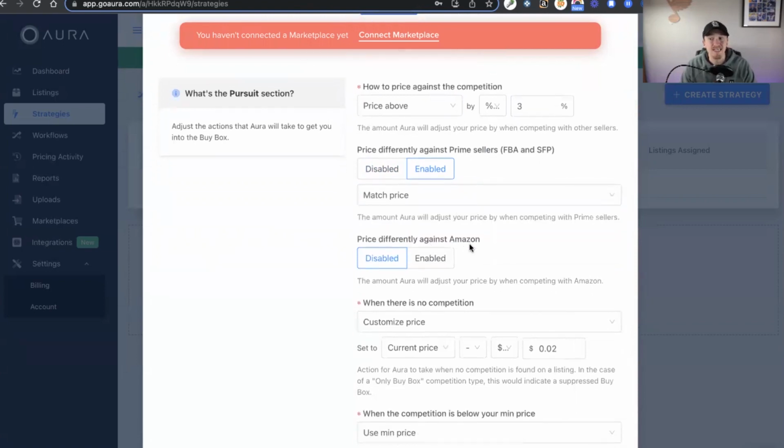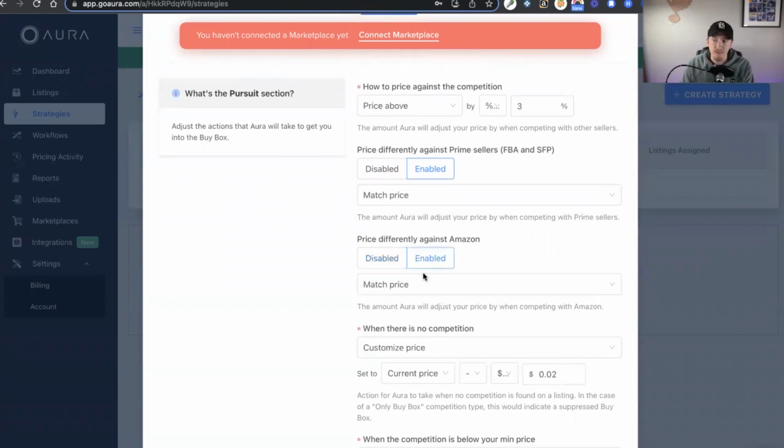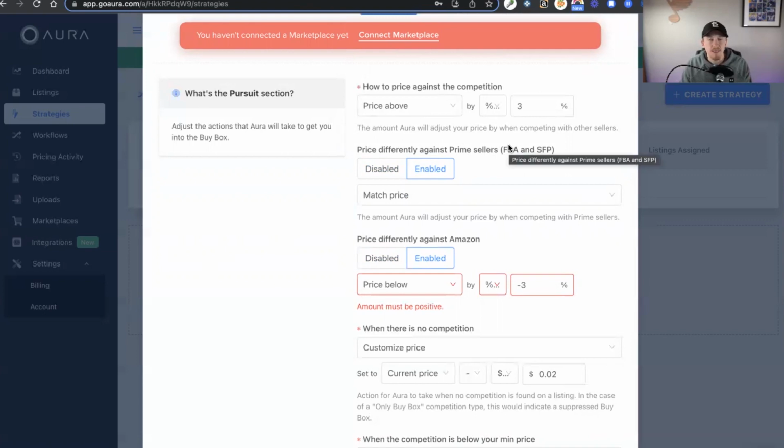And then if you want to price differently against Amazon, you can, if you're ever competing with Amazon on listings, you can enable that. And you can say, hey, you know what? I want to price below Amazon by 3%. So if for whatever reason, you're on a listing and it's fulfilled by merchant as your competition, you're going to be 3% higher than that FBM seller, or in this case anyway. If you're competing against FBA or seller fulfilled prime sellers, you're going to match the price. And if you're ever competing against Amazon, we're going to price below by 3% because we know Amazon's a little aggressive. I'm not saying these are my suggestions for you.